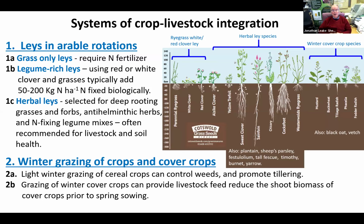And the diagram that you can see in this figure here shows you some of the examples of the herbal Ley species that have been selected for deep rooting, the relatively shallow rooting of the ryegrass, white clover, red clover type system that perhaps has been used more conventionally in the past, and also the relatively shallow rooting of the winter cover crop species compared to these deep rooting herbal Leys. So one of the big claims of the herbal Leys is that if you get them well established, you can generate very much deeper root systems and potentially improve soil structure at depth, as well as recycling nutrients from depth and so on.